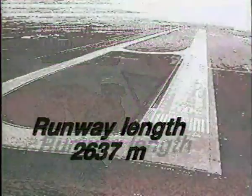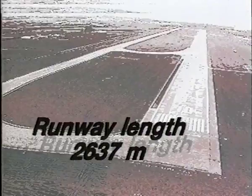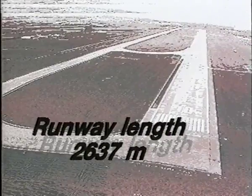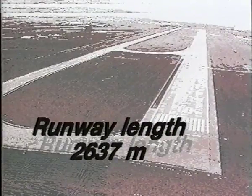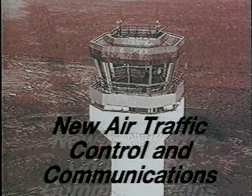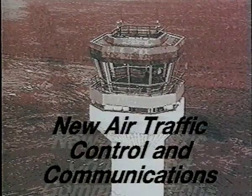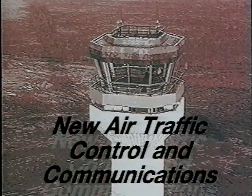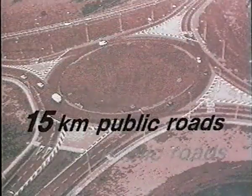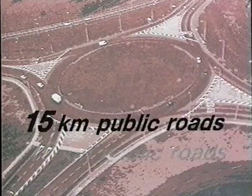The overall runway length was fixed at 2,637 metres, and it would be operational by mid-1989. Concurrently, a new control tower and air traffic services complex would be constructed on a greenfield site to accommodate new air traffic control and communications facilities. In addition, some 15 kilometres of new or improved public roads would be constructed, together with associated infrastructural services.